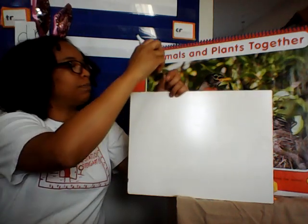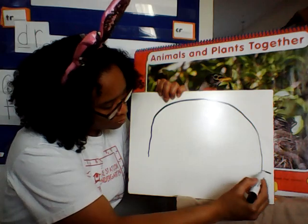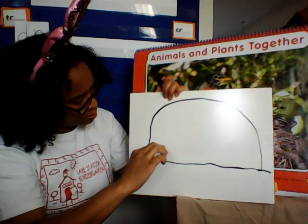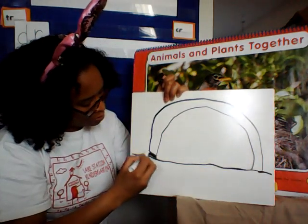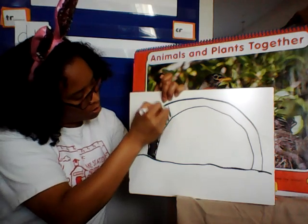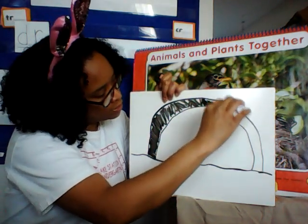All right, so my den. Let's kind of do like this. A cave. Just the ground of my cave. And here's the inside of my cave. I'm going to color all of this outside. Color, color, color, color, color.